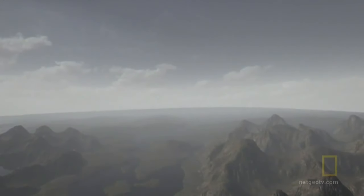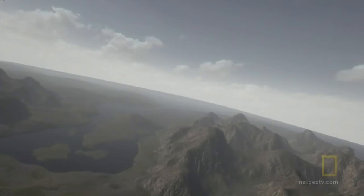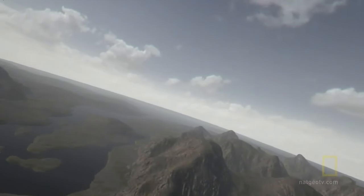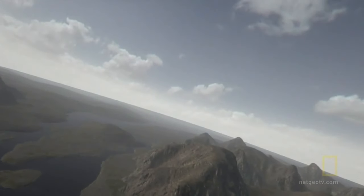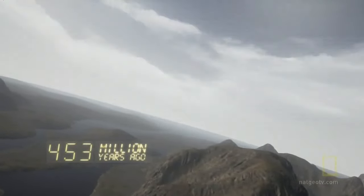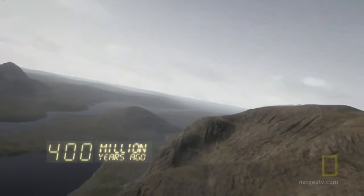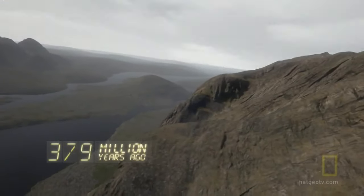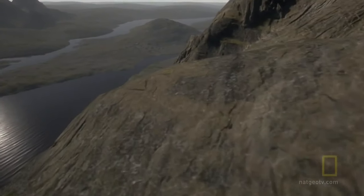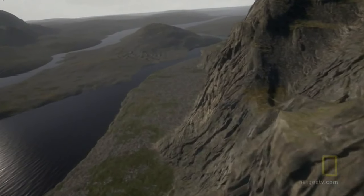But 30 miles up, where the rays enter the Earth's atmosphere, something is happening. When oxygen meets the sun's radiation, it turns into another kind of gas called ozone. This gas forms a blanket around the planet and absorbs the lethal radiation. Over 120 million years, the ozone layer gets thicker and prevents more and more radiation from reaching the Earth's surface. Without this layer, life on land simply wouldn't exist. Now, shielded from radiation, life takes off.